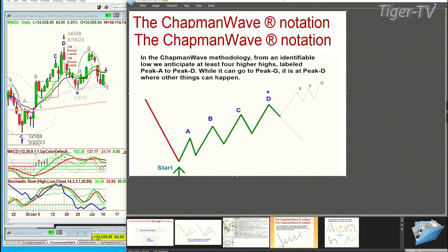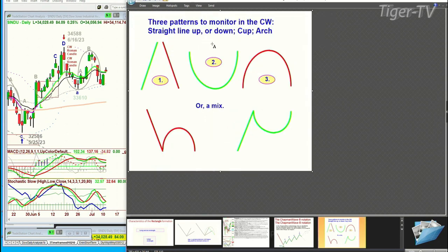Then on the bounce, and here's the other pattern that we look at. If I can just get to that, there it is, right there. So I'm always looking at three major trends: straight line up, straight line down, cup formation, arch formation. In the dreaded H, you come down sharply, you make an H pattern and fail at either the peak A or B, and you watch out, because if you take out that left side low, you can go quite a bit lower. Well, look what happened.